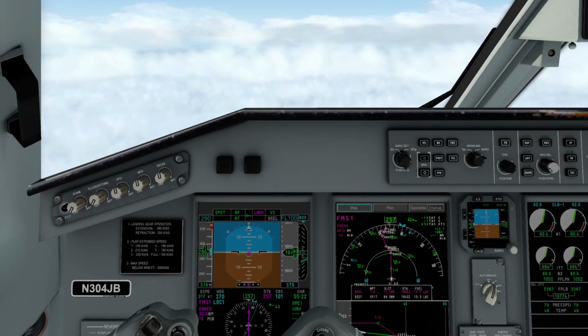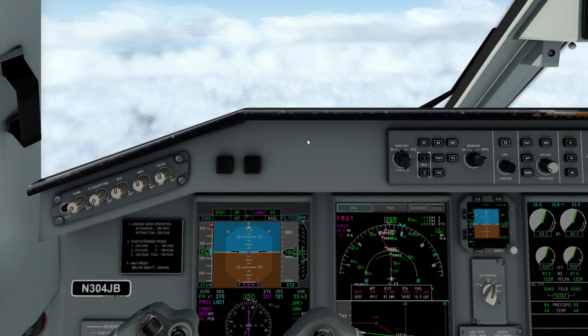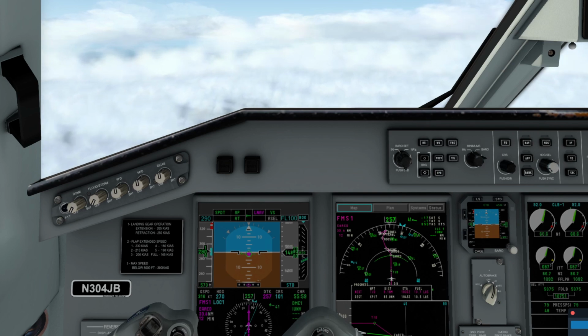We're continuing our descent down, and we can make an announcement, if you will. All right, we got this, make our announcement. Pittsburgh traffic, JetBlue 318 is descending via the HAYES 6 at 13,900 feet, and we are exactly 33 nautical miles from here for landing on runway 10 left, Pittsburgh traffic.